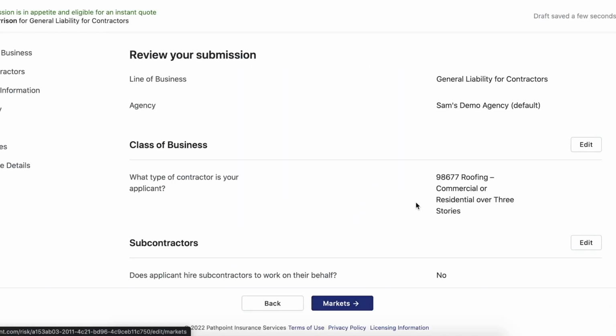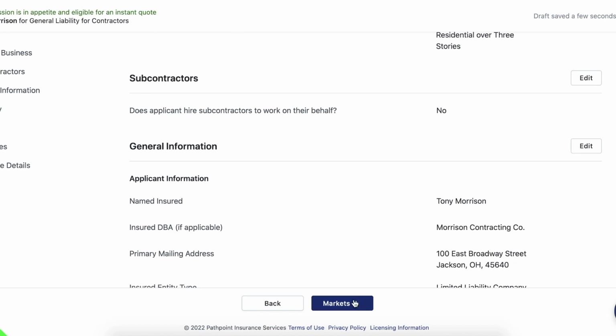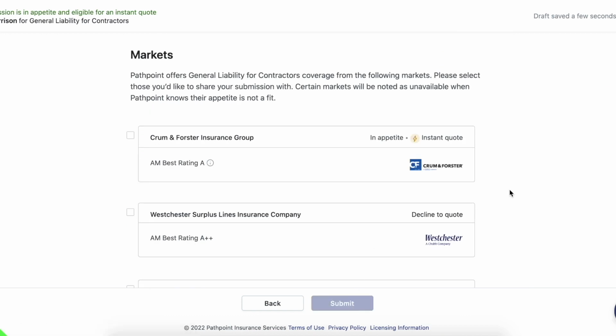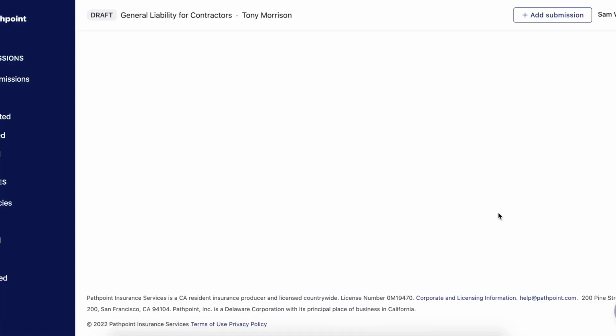Once you're finished with the application, you can then review it and select markets. Crum and Forster, for this particular instance, is in appetite. So then we're going to go over to the quote summary.